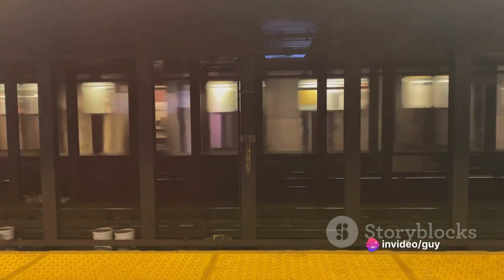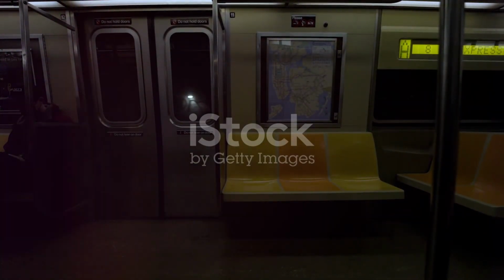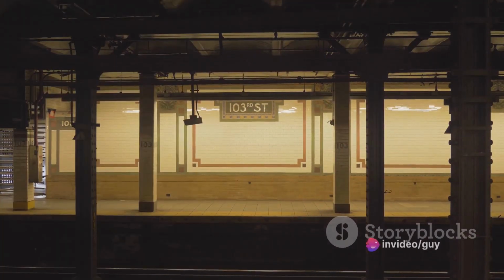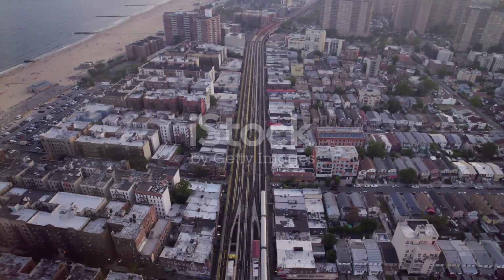But the real marvel of the subway isn't its size or its reach. It's the intricate network of signals, switches, and tracks that keep everything running smoothly. Each train is monitored by a complex system of sensors and signals, ensuring that every journey is safe and efficient. This is the magic of the subway, the unseen symphony of technology that moves the city.